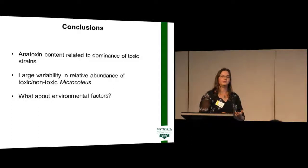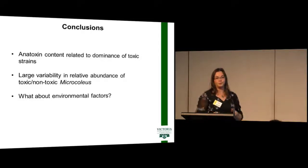So we did collect environmental data when we got all of these samples, but they were collected from a whole load of different studies. And when we tried to apply our massive statistical analyses, because we've got so much variability, we can't get good resolution from the models. But there were a few key factors that came out no matter what we did, and those included dissolved inorganic nitrogen, dissolved reactive phosphorus, and conductivity.